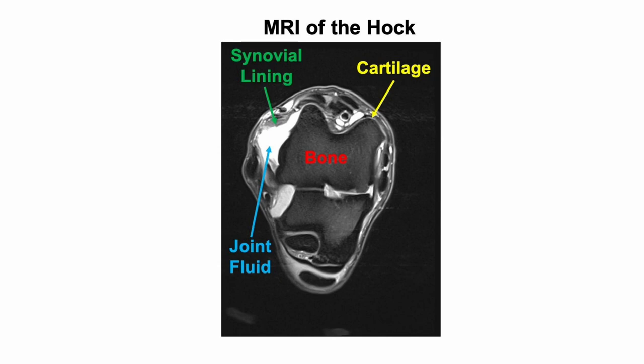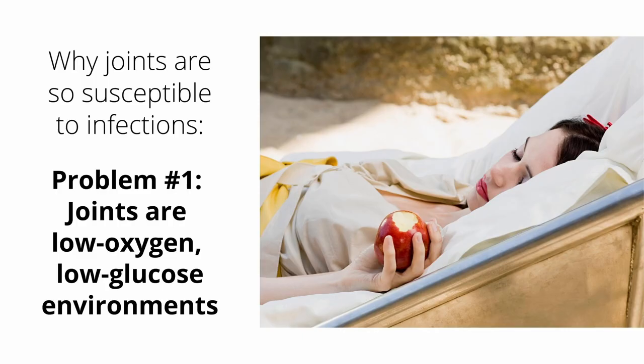Whether you're a horse or a human, there are two reasons why joints are so vulnerable to infections. Problem number one is that your joints are low oxygen, low glucose environments. What does that mean? Well, don't worry if you haven't taken biology for a while. I'll make it simple. Many bacteria eat glucose to survive. Most antibiotics work while bacteria are eating and digesting this glucose. It's kind of like Disney's Snow White. We poison the apple, she eats the apple, she dies. But if she refuses to eat the apple or doesn't eat apples to begin with, our poison won't work. Antibiotics that work great in other parts of the body just don't work as well in a joint because the bacteria aren't on the same diet.